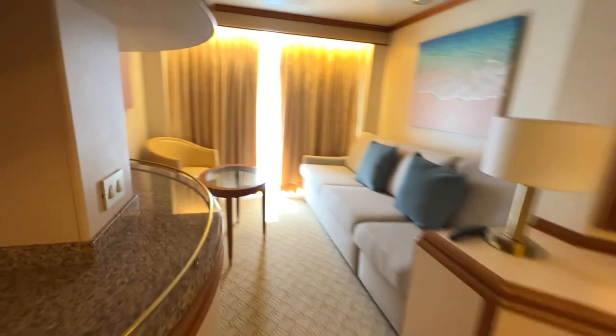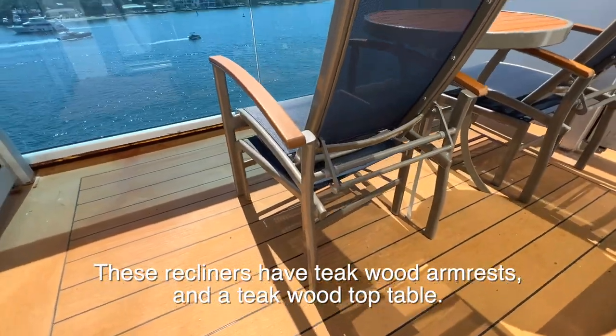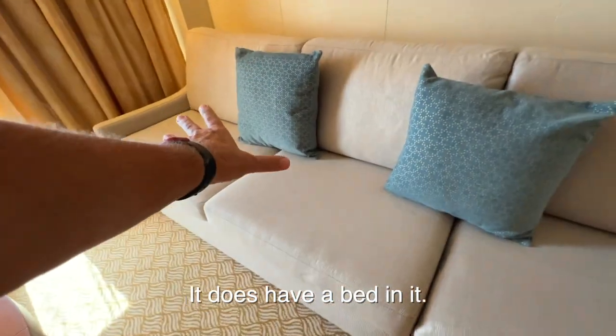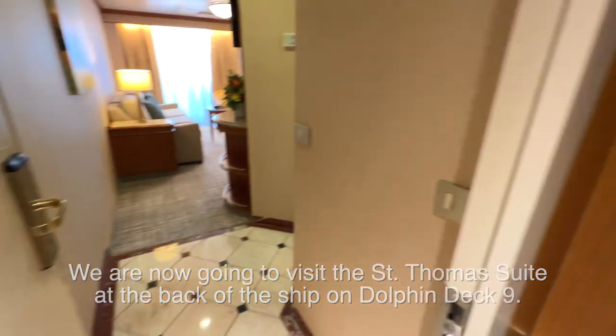Let's go back over here. No more outlets. Average size balcony, two chairs that recline with the ottomans. See that? Couch that does not fold into a bed. Oh, that part does. That's a bed. That's not. It's a big couch. Another piece of art. So this is the St. Thomas Suite, cabin D736 on the Caribbean Princess.